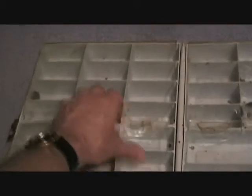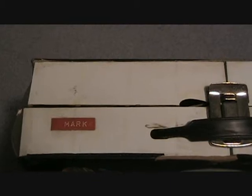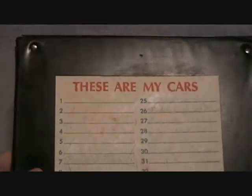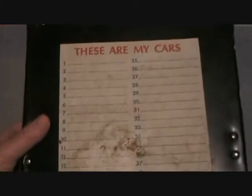I have since moved my stuff to a different case, and it has two sides with these flaps that didn't hold very well. On the side of the case, you can see there's my name. I think my dad had a label maker. Very handy to have my name on the side of the case there. And on the back, it's pretty kind of dirty here. These are my cars, and there's a list of the 48, and there's some faded pencil handwriting where I had filled in a couple of the names of the cars.